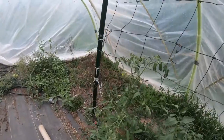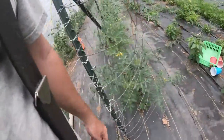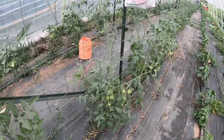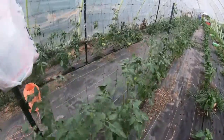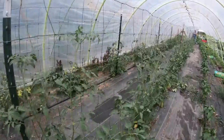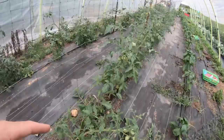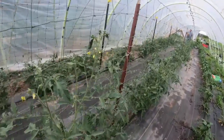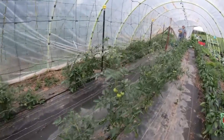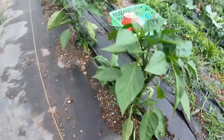Yeah, I'm getting ready to come through right now and start tying them up better and trimming them. And then plus we got our tomatoes on the outside. Cabbage is all looking pretty good. I gotta get them all tied up. See, little peppers are coming on there.